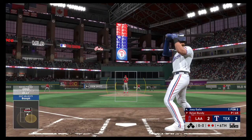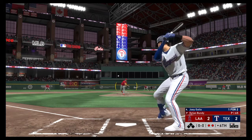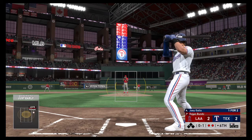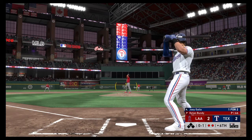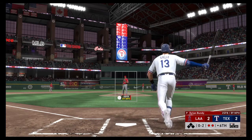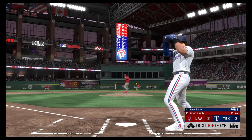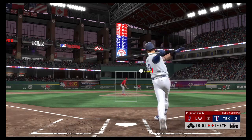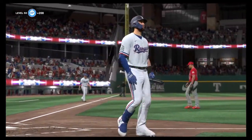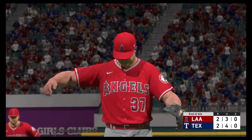Here's Joey Gallo now. He's working on a 1 for 2 game so far. Swing and a miss, and he's behind 0-1. 2 runs, 4 hits, and no errors in the contest for the Rangers so far. Into the corner and slicing foul. And he struck him out, his 7th of the ball game, and that ends the inning. 1, 2, 3 go the Rangers. 6 innings complete, all square at 2-2.